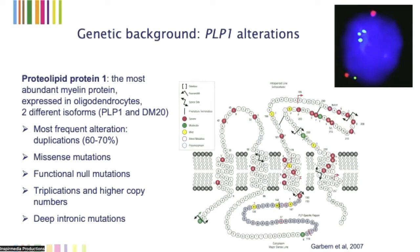And then you can have even higher copy numbers, so not 2 copies of the gene, but 3, or we know one patient with 5 copies of the PLP1 gene, and those children are severely affected. And then you can have what we call deep intronic mutations, which are very hidden mutations in your DNA. You don't find them if you do standard DNA testing for PMD. You really have to go in depth with PLP1 testing to find those mutations.